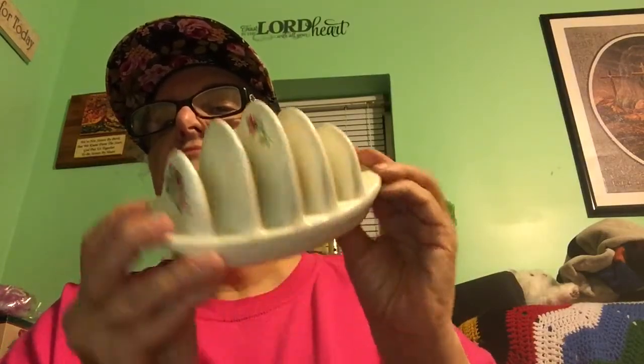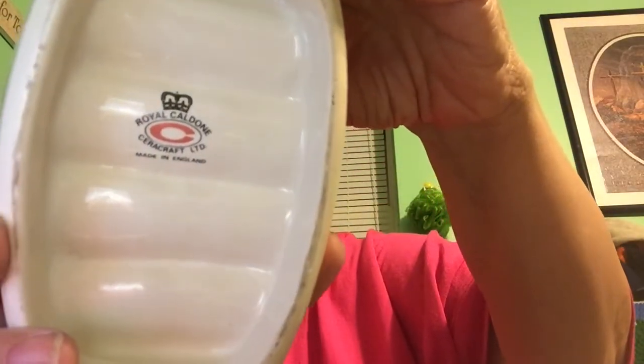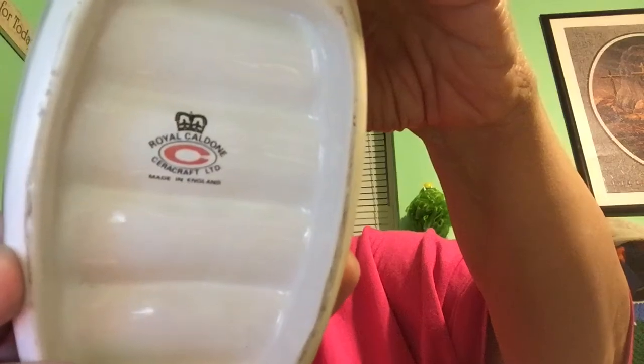I got this stuff all behind me. See what else I got in here. I think that's it after that, after this big thing and those little things. But I got this. I need to clean it up, but I got this. Isn't that gorgeous? Got roses on it. And it's got this mark on it. Royal something. So I thought that was cute.